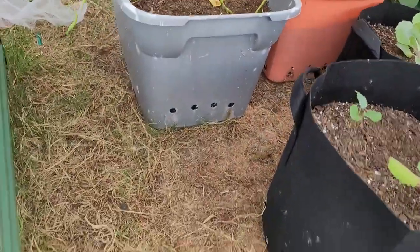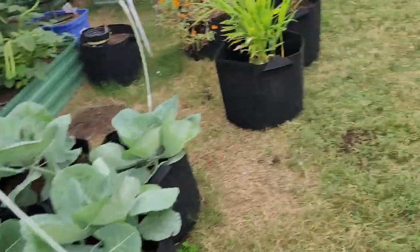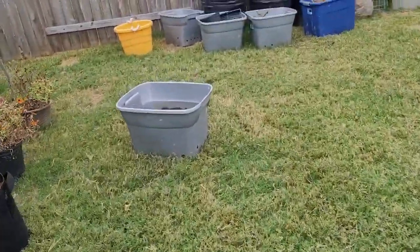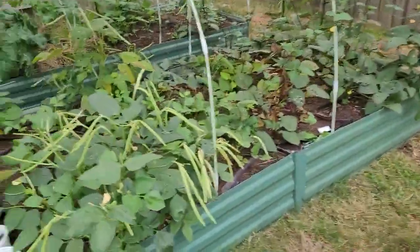So if you don't got any space, put your stuff in grow bags. They work. Forget about those totes. Those totes are garbage. You saw them totes I got over there, they're garbage. I'm slowly but surely moving them totes out the way.